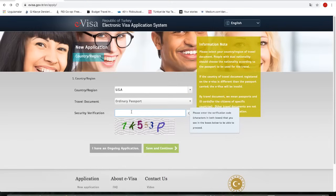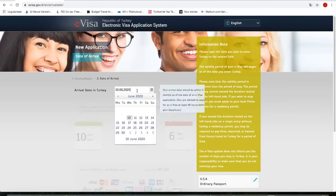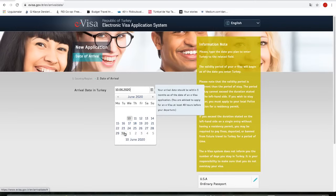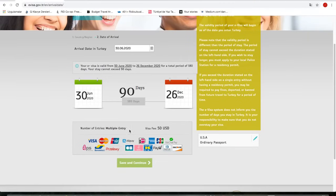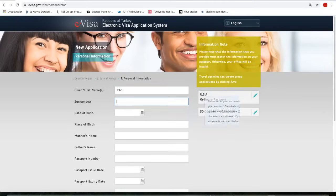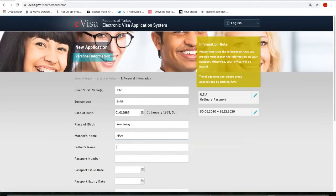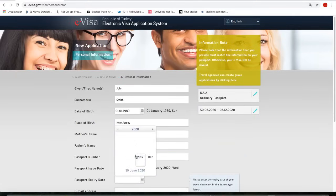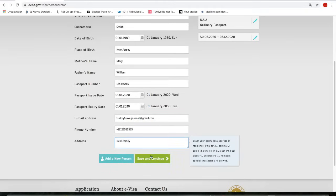Let's say we are from USA. We click on Save and Continue. Choose your arrival date. Enter your personal information correctly. Click Save and Continue.